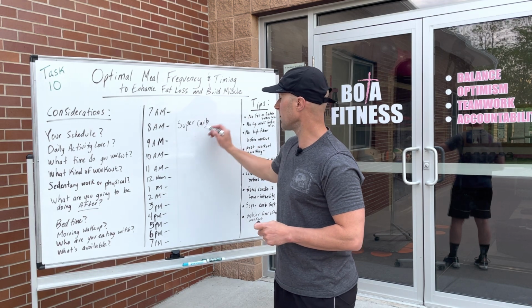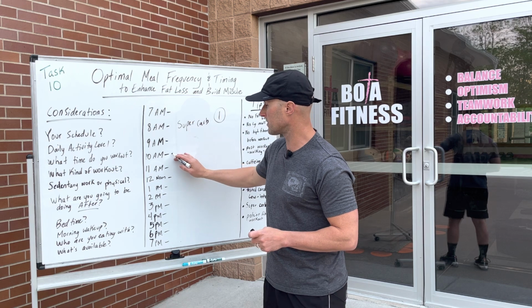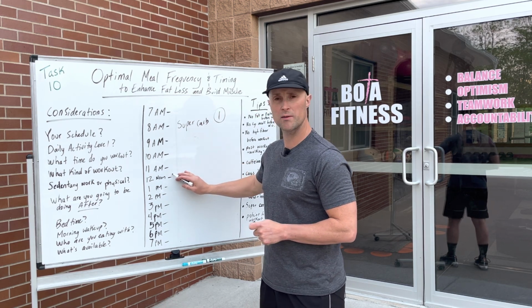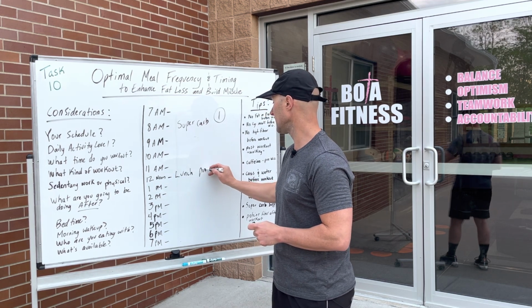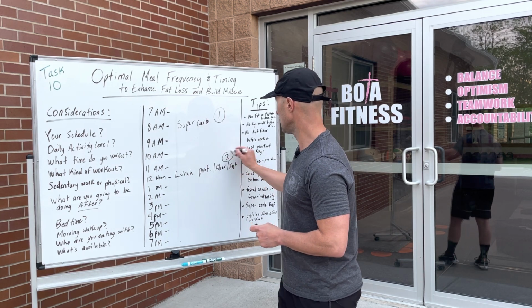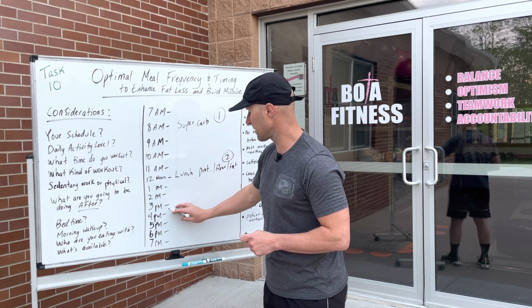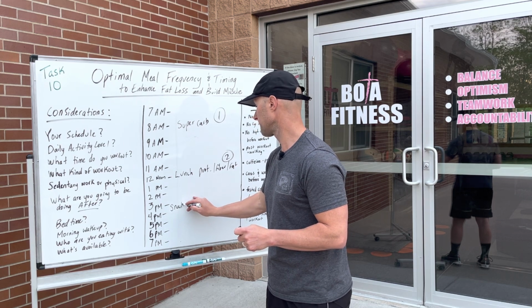so that would be meal 1. Then you say, okay, I'm going to have my workout at 9, get done around 10, and then around 11 or 12 I'm going to be kind of hungry, so I'm going to have my lunch meal here, and I want, again, protein, fiber, and a little bit of fat. So that would be meal 2. And then around 3 o'clock, 3:30-ish, I'm going to have a snack meal.